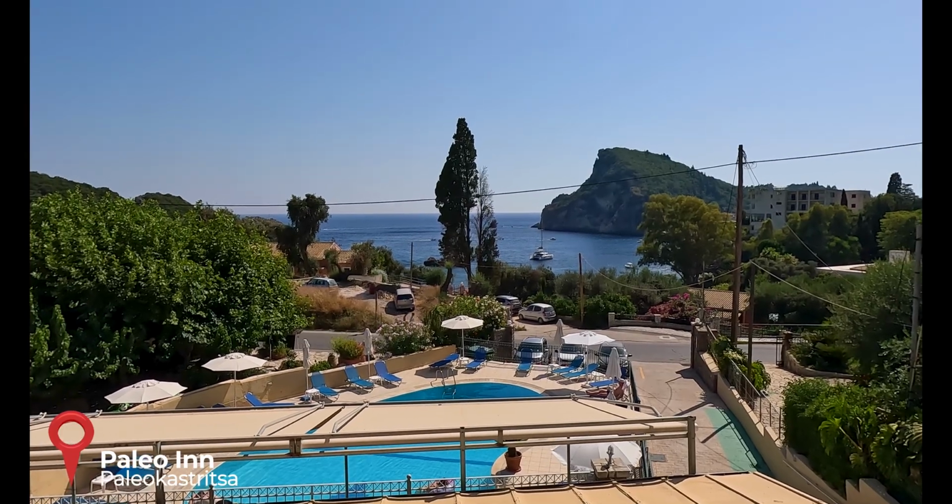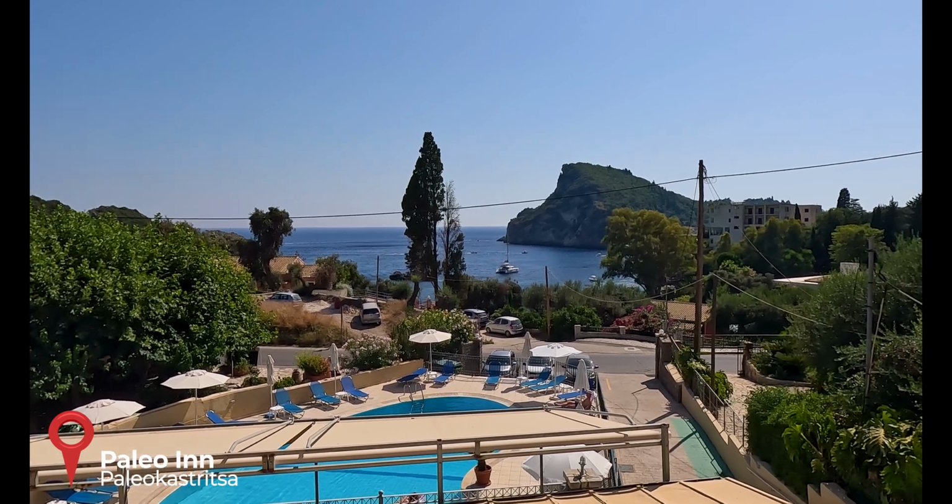So the name of the place we're staying at is called the Paleo Inn, and it's got a really great pool. It's also got this amazing view. It's supposed to only be a 2-minute walk to the closest beach, and there's some restaurants close by as well.